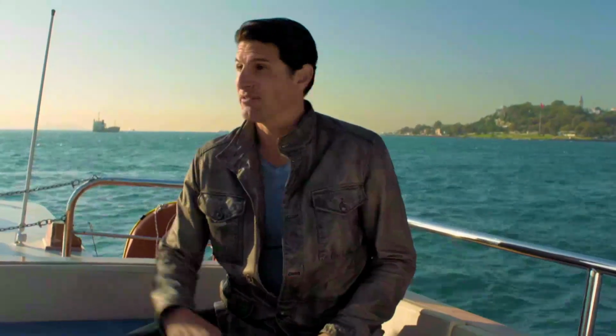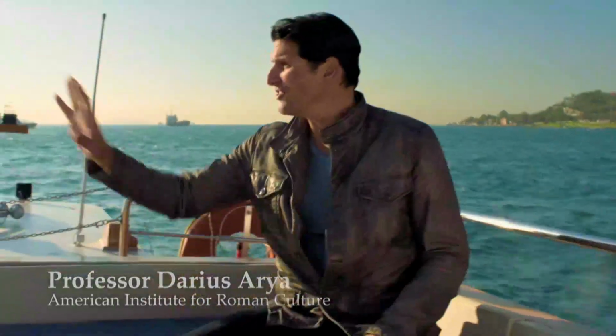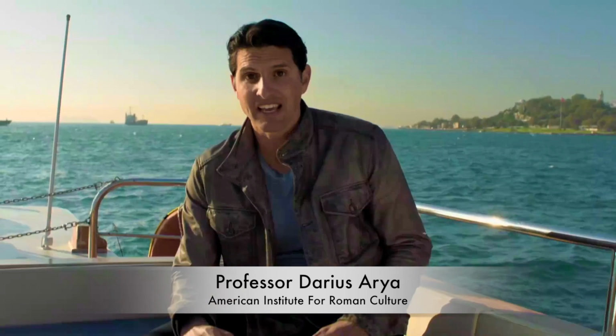Bosphorus. It runs north to the Black Sea, down south to the Mediterranean. Asia is on this side, Europe is on this side. Everything comes into focus right here.